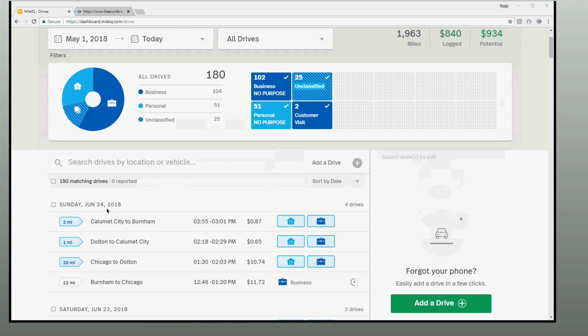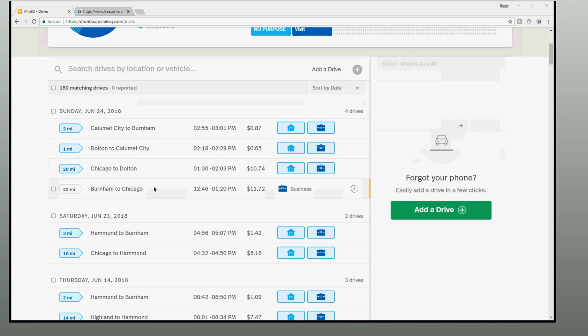However, this was on a Sunday. On a Sunday, I was not doing any business from Burnham to Chicago, and I'm pointing this out to let you know you have to check and see. The technology is great, but technology is only as good as the user. If I don't go in and reclassify that particular drive, I would have an issue and I would miscalculate my deductions.